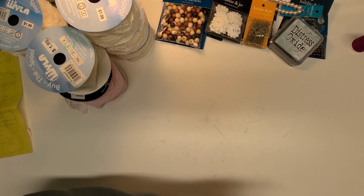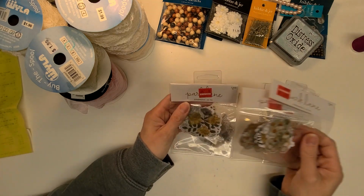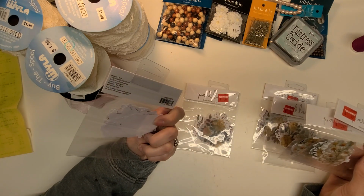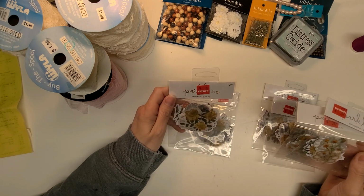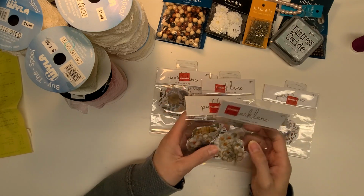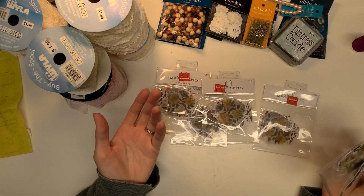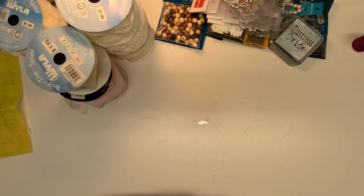And then they had some of their clearance stuff of these packs of ephemera, little 20 pieces. So I believe there's stickers, maybe not. They might be chipboard with some vellum. So there's 4 of these, and I grabbed the last 2 of the daisy ones, and they were just the clearance, 97 cents, but I think it was like an additional 20% off clearance. That was a really good little find.